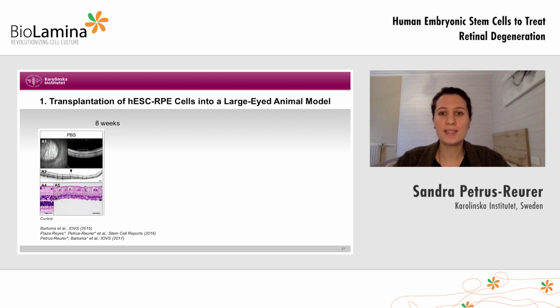Then, another interesting angle was to see if the cells were able to rescue the retinal degeneration phenotype. So previous studies in our group showed that the injection of PBS only created a degeneration of the retinal layers, as you can see here in these OCTs, and especially in this histological section of a normal eye compared to a PBS-treated one. This seemed to be specific to the structure of the rabbit retina, and we took it to our advantage, since we could then assess the level of degeneration when the derived cells were injected.